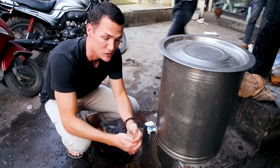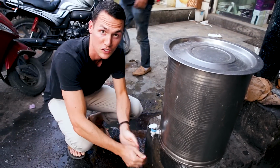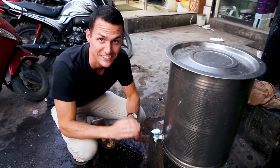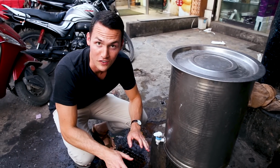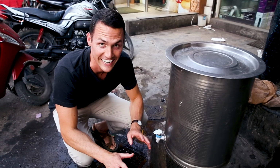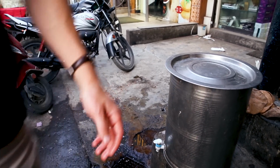So all the places that we've been so far have a little faucet that you can use and rinse your hands after you get done eating. Also, that entire meal costs less than $4. Basically, all I've done today is just walk around and eat, but day 2 in India was absolutely fantastic.